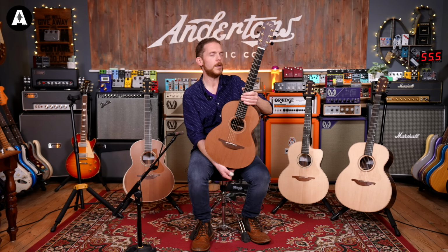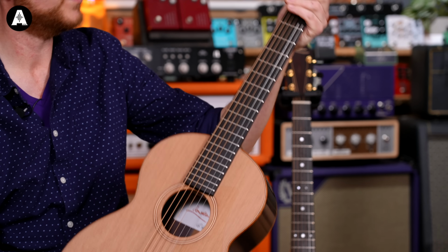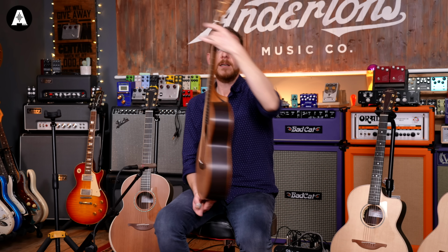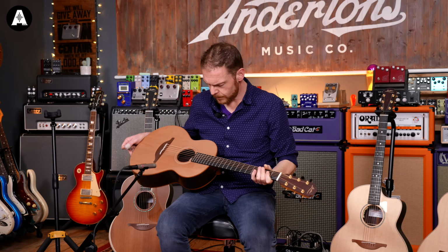This is a short scale, 24-inch scale, parlour size guitar, obviously. It's got the same GL standard neck profile, which is a 45mm nut width. Quite narrow this way, again. 5-piece mahogany neck with a rosewood fingerboard. This is a rosewood fingerboard as well. I think I might have said it was a rosewood neck. It's not, it's a mahogany neck with a rosewood fingerboard, same as this.